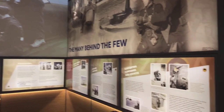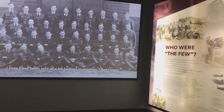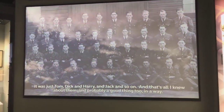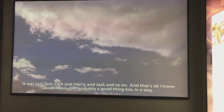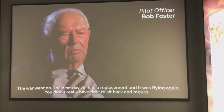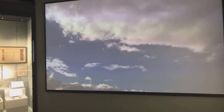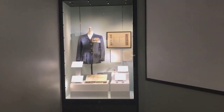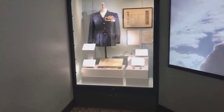Now, as we go out near the exit point, this is probably one of my favourite displays that we have here, a big screen with a number of the few saying their bit, including the likes of Bob Foster, Geoffrey Wellham, Paul Farnes. There's Bob Foster himself. We do have a small display, Titch Palace's uniform, medals, and Bob Foster's logbook, and the replica of his medals as well that we house there.